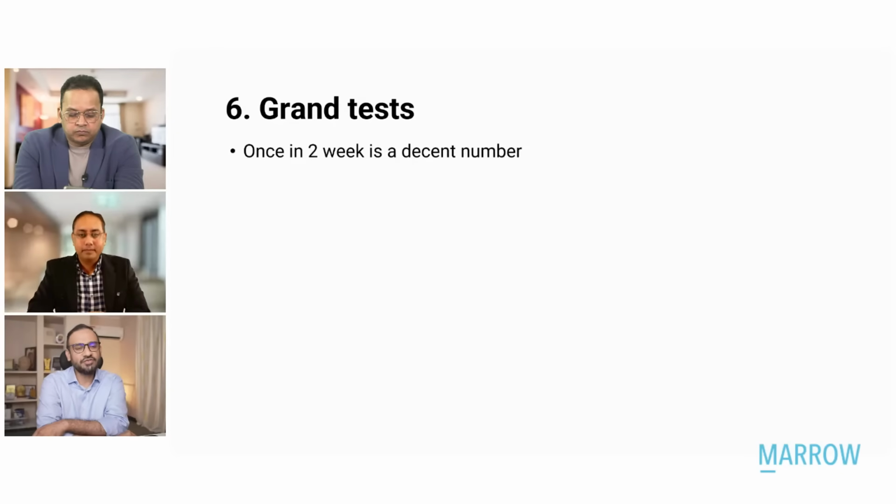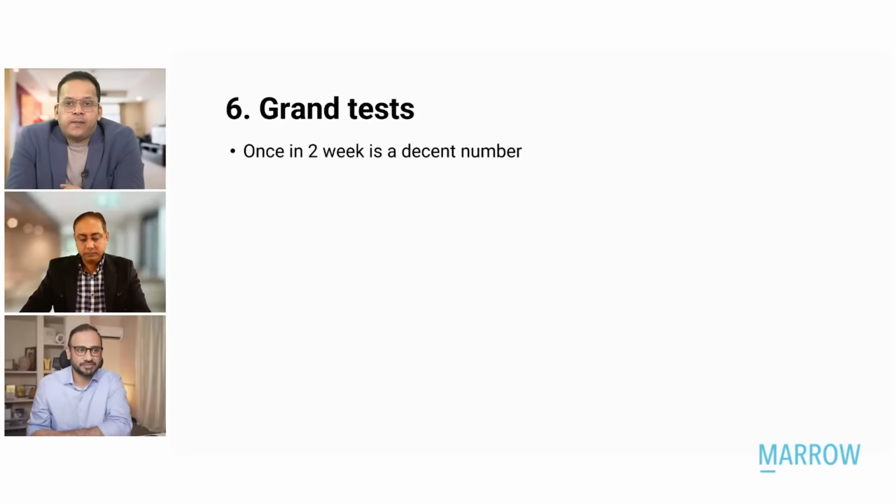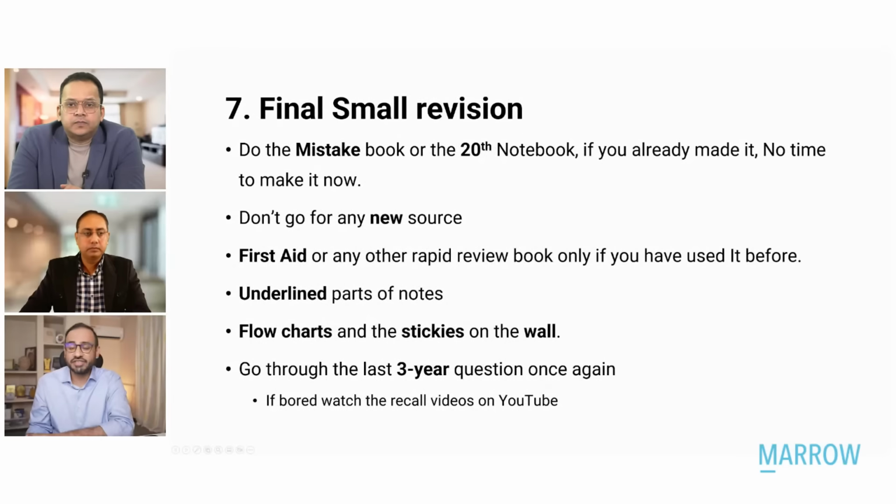Absolutely. So I think, sir, we have covered everything about how many GTs to do, how to improve the score. We have also talked about how to review the GT. So can we move on to the final small revision, the last revision that they can do after the 45 days and 15 days first and second revision?